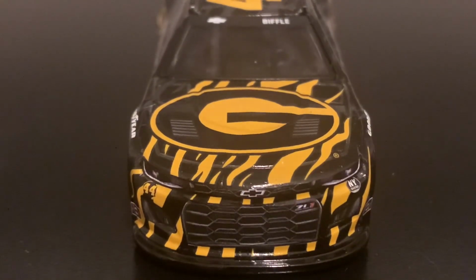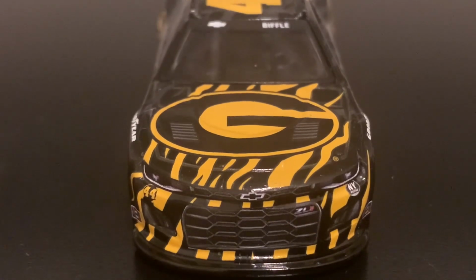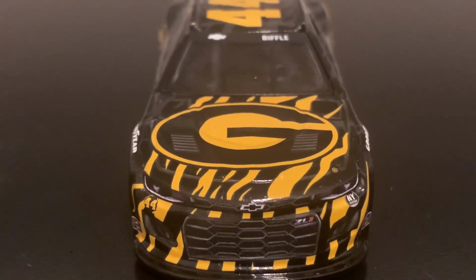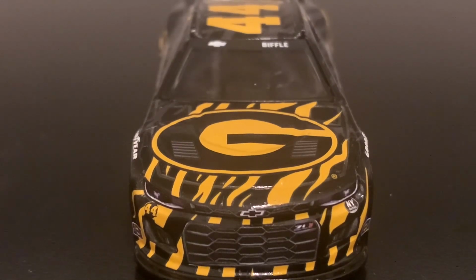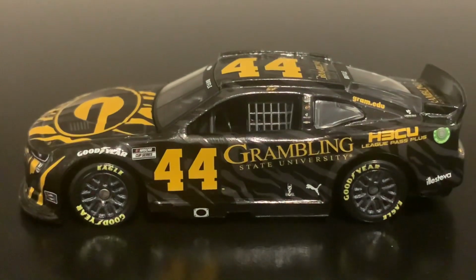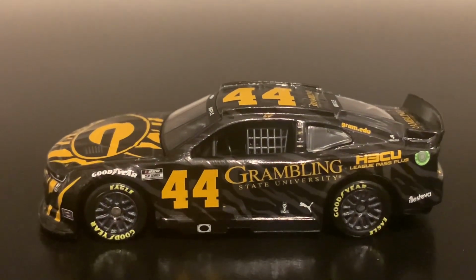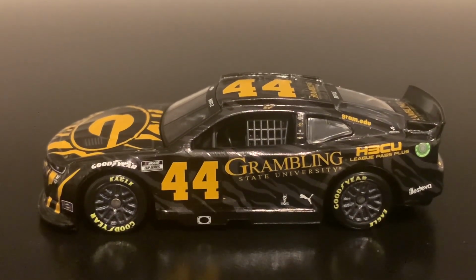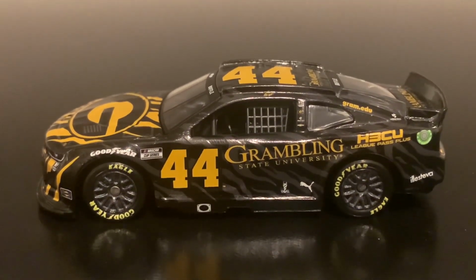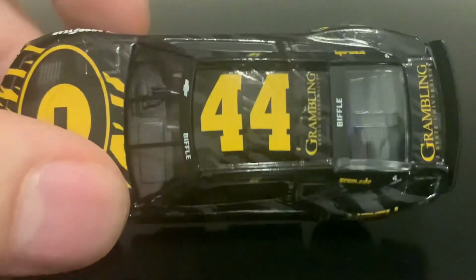Starting out with the front, with the Camaro nose. The big old G from Grambling State University on the hood. Chevrolet and Biffle on the front windshield banner, as you guys can see. Here's the left side right here. This paint scheme is basically mostly a black car. It's got a little bit of gray in it. Looks like a tiger camouflage, as you see there on the left side.